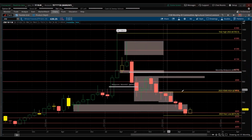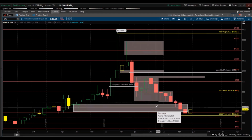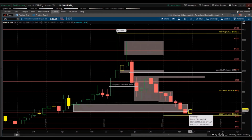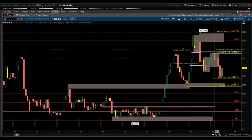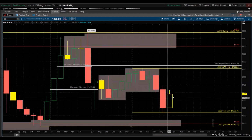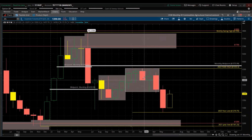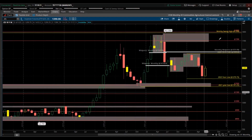Now we're looking at wheat. Near the low of the year, inside candle from the prior month. The trend has been down, much closer to the lows of the year. It did break below this demand zone and close below it. And the soy futures, inside candle also, much closer to the low of the year. So consolidation, breakdown, consolidation, staircase pattern, lower low. That's good.